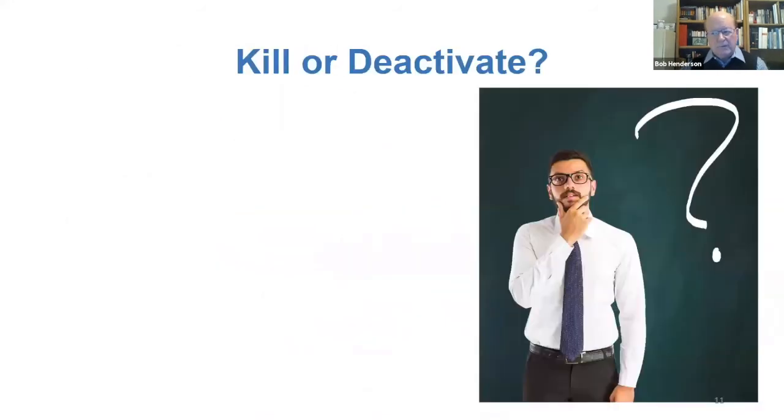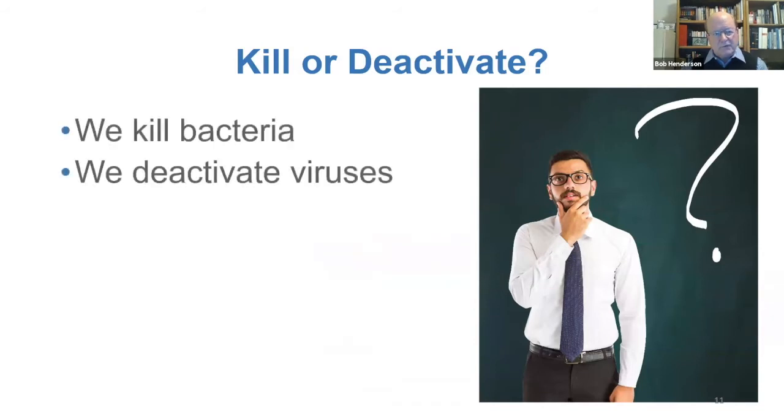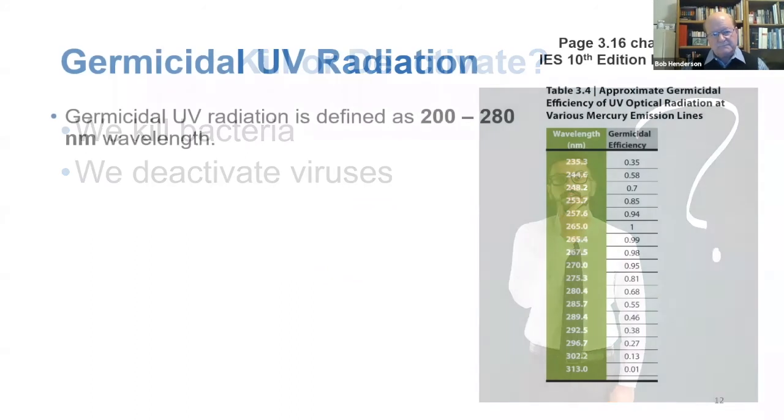Now, one important thing we want to clarify, you're going to hear the word kill or deactivate. So let's clarify this. First of all, we kill bacteria. We deactivate viruses. Viruses are not living, but we deactivate those. Bacteria are living. So the proper terminology is kill bacteria and deactivate viruses.